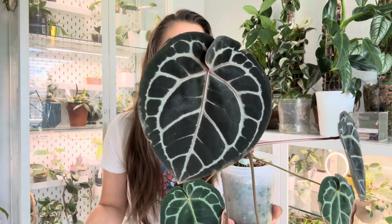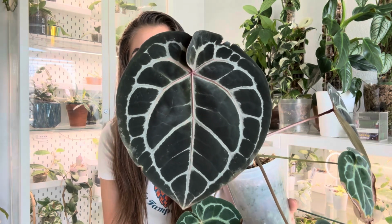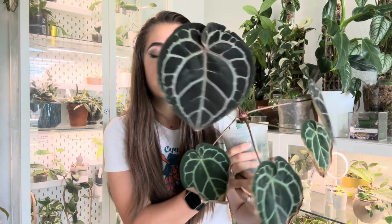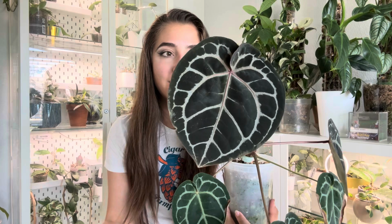I can keep it well watered, I can give it fertilizer, but browning is just going to happen with my Anthuriums, and I'm fine with it. The new leaves always are a treat to look at. I mean, this leaf is huge. Oh, it's so nice. I'm really excited to see what the next leaf is going to look like. I think it's going to be even bigger.